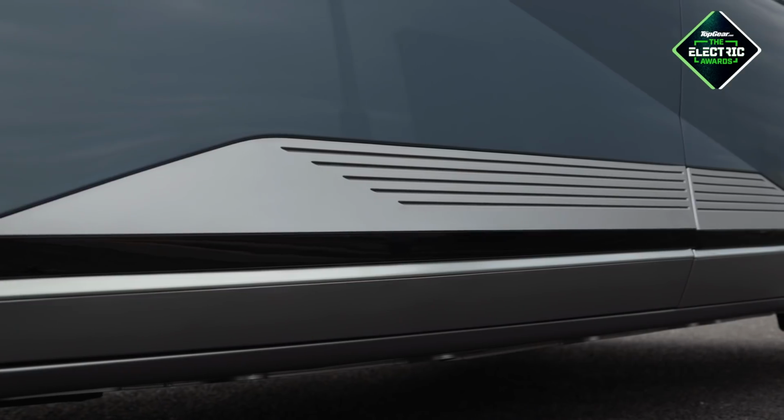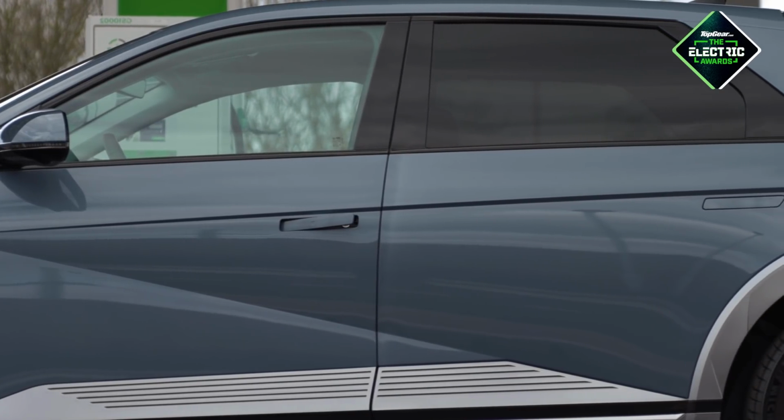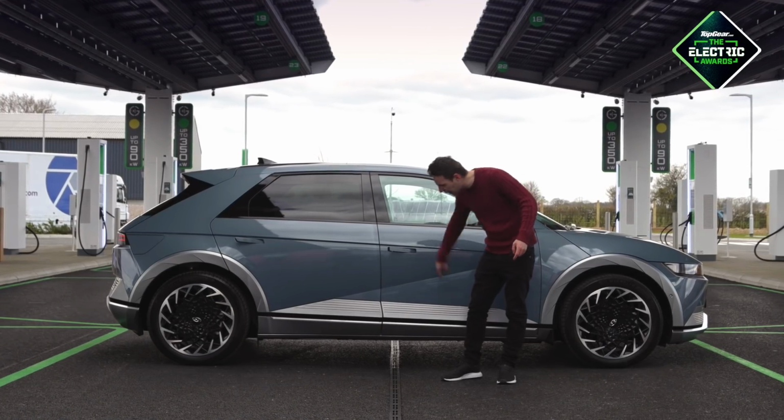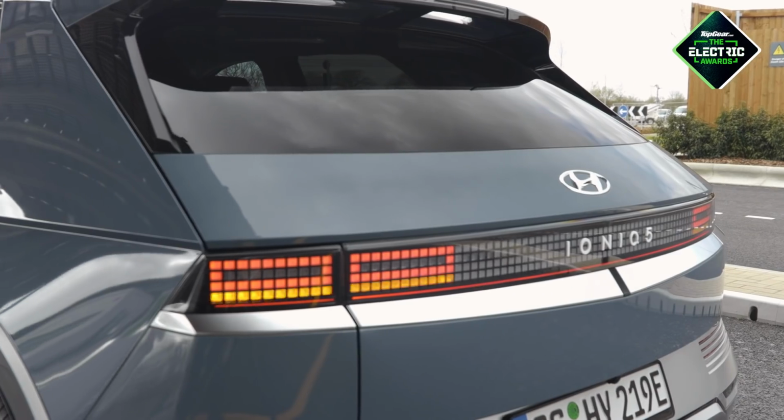It's a big family crossover, and that's because underneath it's based on Hyundai's all-new electric car platform. So you know the drill. Batteries down here, floor gets higher, room for 5 people inside, and a big boot.